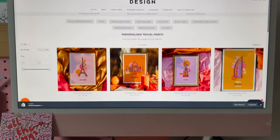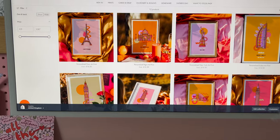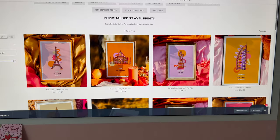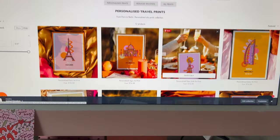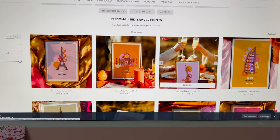So I've decided I'm going to make a sticker sheet and it's going to be travel themed. And I don't know if you know, but I did some personalised travel prints ages ago of landmarks, different cities. So I'm going to find the artwork and make little sticker sheets with each landmark on and maybe an aeroplane. I've just been watching Catnip's video to work out how to set it all up. So I'll show you the process now.